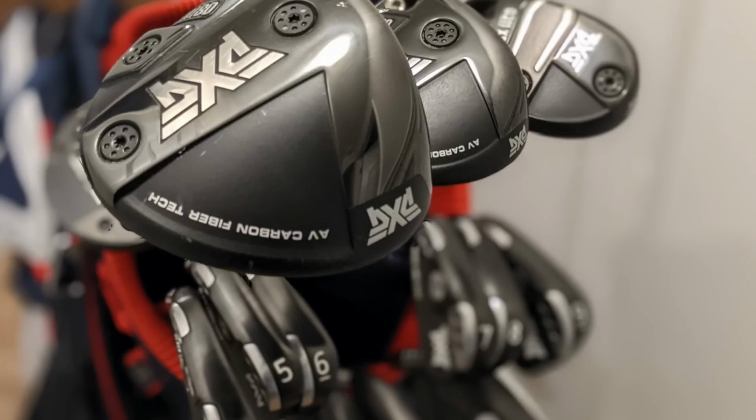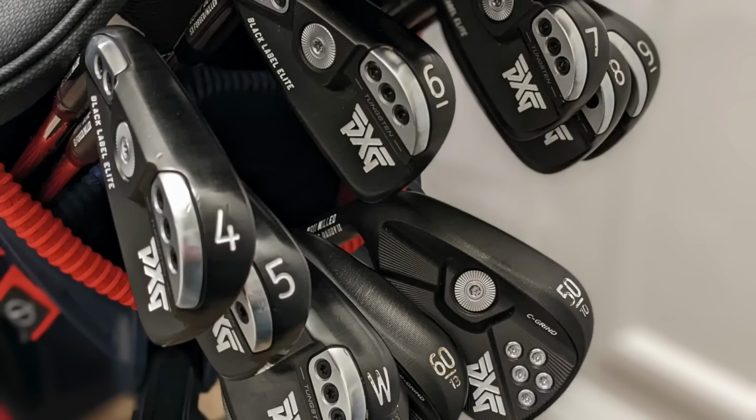Next up here, another great bag from Greg Andriota. Greg, PXG fanboy here. So we're going back-to-back PXGs. He's got the Gen 4 driver, the Gen 4 3-wood, and the Gen 5 hybrid. He's also got the Gen 5 T-irons with the black label, 4-through pitching wedge, PXG Sugar Daddy 2 wedges, and his PXG Battle Ready Hercules putter.